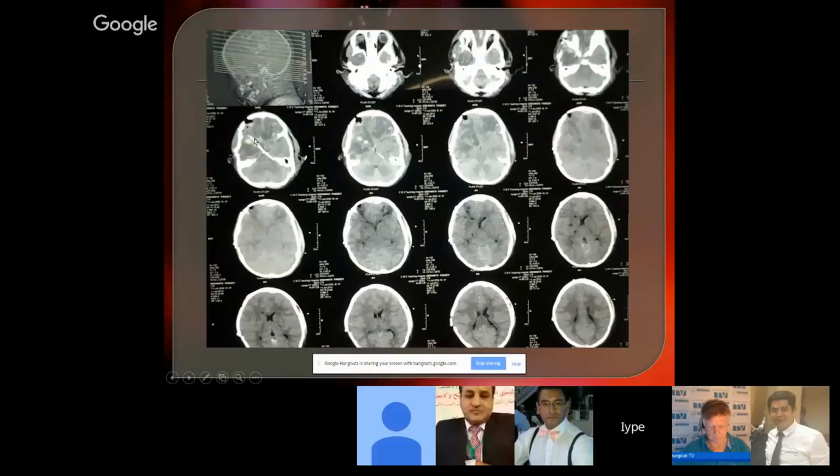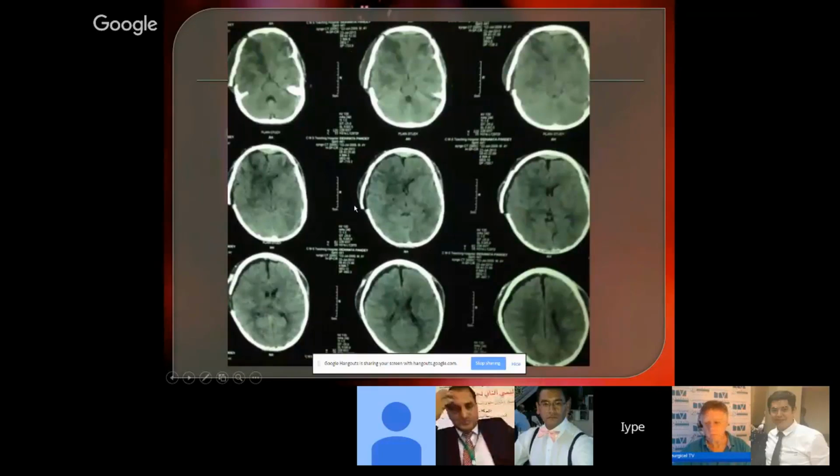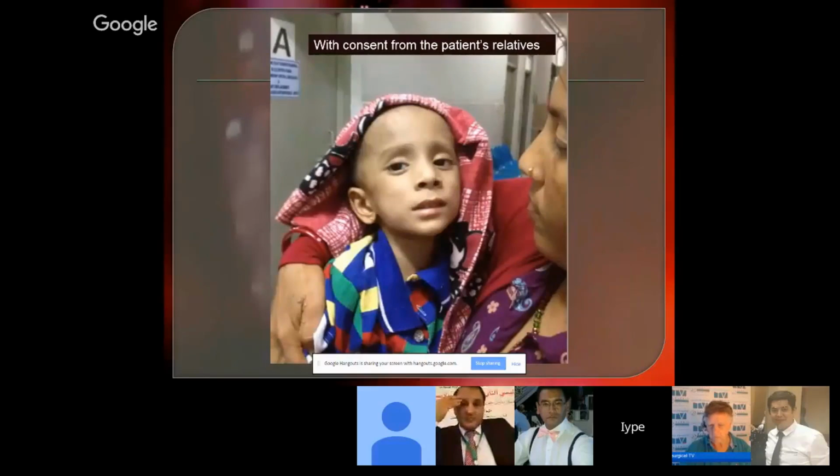So this brain, you can see it sitting in the prepontine cistern after the cisternostomy was performed, but you see the brain is not bulging out. Unlike in a decompressive hemicraniectomy, the brain is not bulging. You see the severe damage here. Now this is the child at discharge.